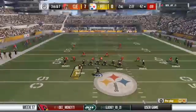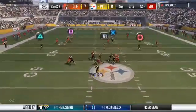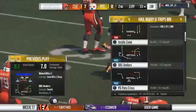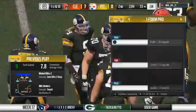All right, here we go. Now a shotgun snap as they'll look to throw. Looking left side, he's got it. Complete. 9 yards on the pickup there, and it keeps the drive alive.